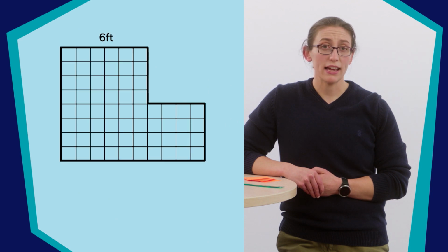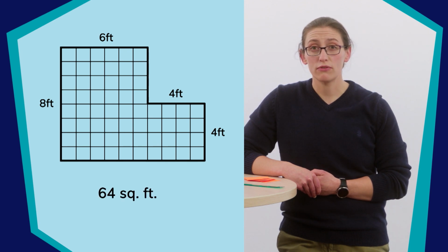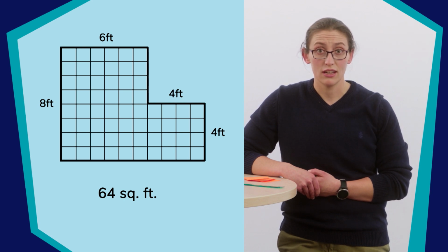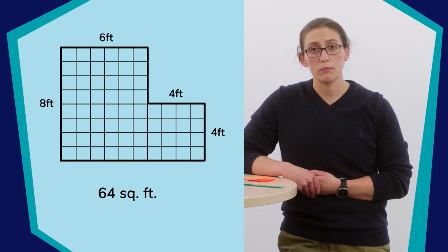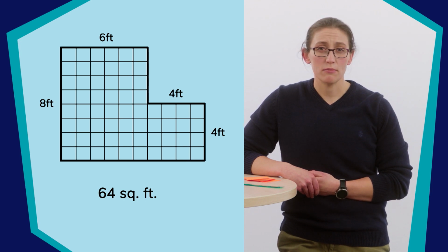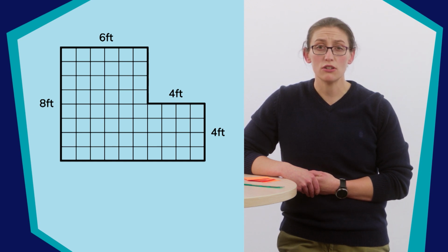Here is our plan for the sandbox. We have a 6-foot by 8-foot space and a 4-foot by 4-foot space. Last time, we found that the area was 64 square feet, but we used squares to help us figure it out. I wonder if there is another way to do it so we don't have to put squares all over the place. That was a lot for me to keep track of, and some of these projects could get pretty big. I remember last time someone noticed there was a connection between the side length and the number of squares in each row, and we tried multiplying.